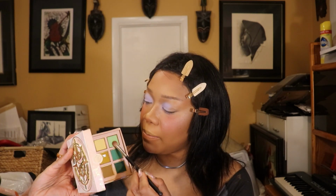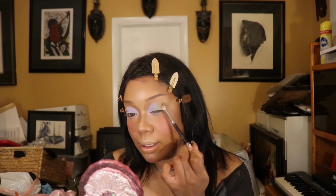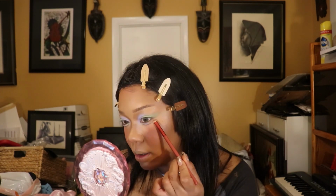Next, going into the PLouise You're Tripping palette and go into the shade Babe on Tour. I'm gonna smoke that out on my outer V and try to blend that into a purple shade and really smoke that out on the outer V. Pat that in, a little on my inner corner, and then pretty low on the outer lash line.